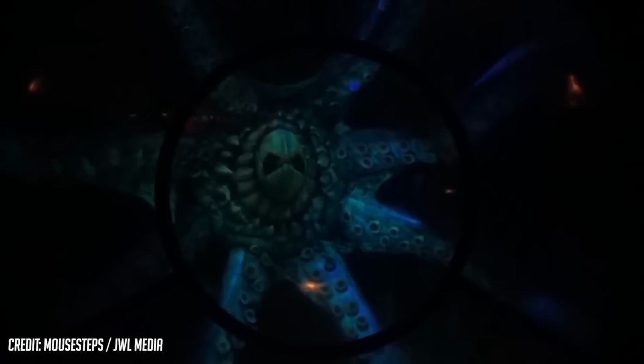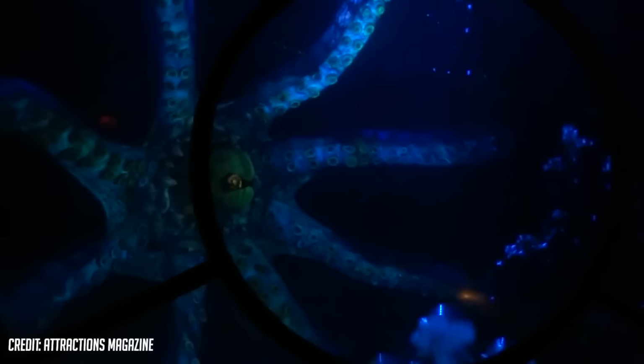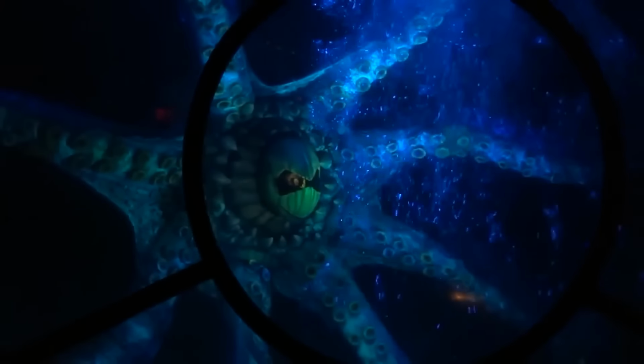This animatronic has very fluid tentacle and mouth movements and 2 enormous red eyes that, along with the light and bubble effects, make this encounter pretty impressive and terrifying at the same time. The animatronic is about 15 feet long and is completely submerged in water, making it seem like it's a real squid attacking us under the sea.